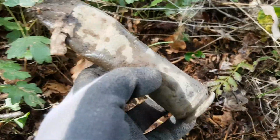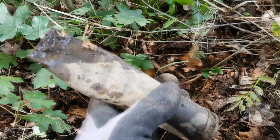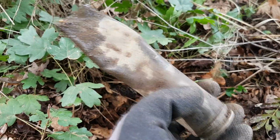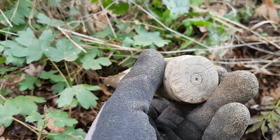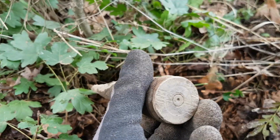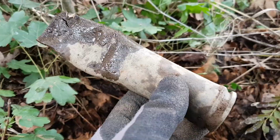So another beautiful find, beautiful because it's a damaged Russian casing, but the soldiers used it for a light in the trenches. It's a homemade light, and it's really amazing. Lots of water inside, but a really good piece. I'm happy with this.